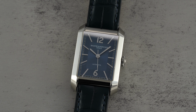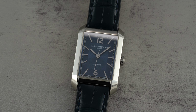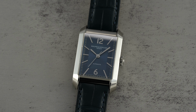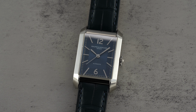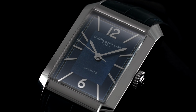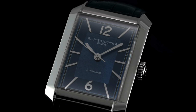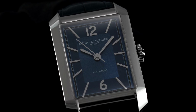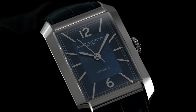To begin, it's important to discuss Baume & Mercier's long-standing history of watchmaking, as by comparison to other brands, it doesn't nearly get enough appreciation. The brand is actually the 6th oldest currently in operation, dating back to 1830, now currently falling underneath the broader Richemont Group umbrella, and serving as one of the gateways to the world of luxury watchmaking.